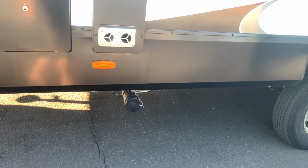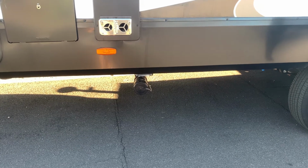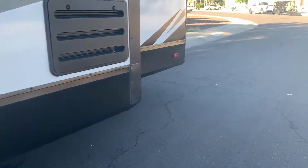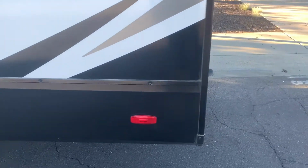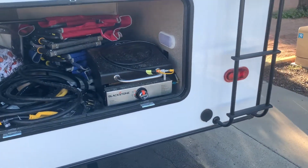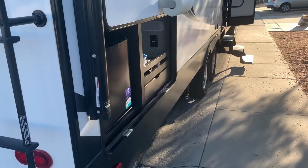That's your black tank and front gray tank, and then your rear gray tank is right there. That one's a little sticky. Might have to do some maintenance on that. But yeah, that's the outside of the 278BH. We really like it, and we'll head inside and check out.